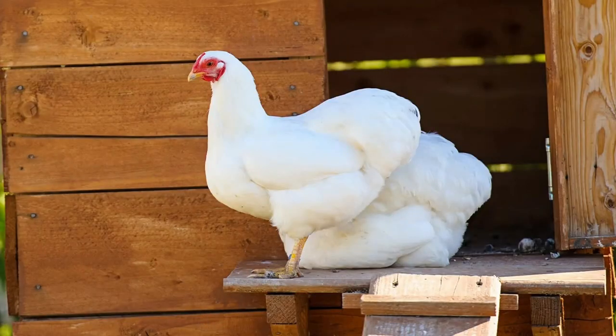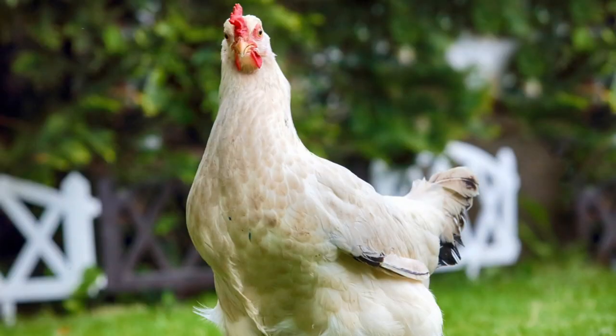Coccidiosis often develops quickly, with an incubation period of 4 to 8 days. Symptoms may develop gradually or appear suddenly. It's not uncommon for a chicken to seem fine one day and become very sick or even die the next. Fortunately, coccidiosis is treatable if caught early.